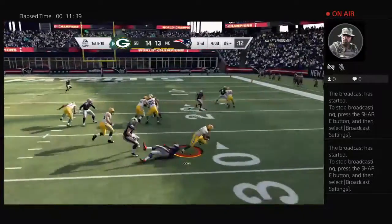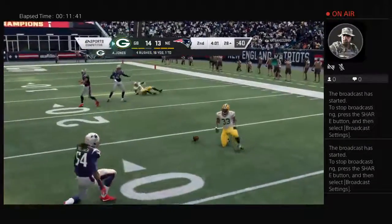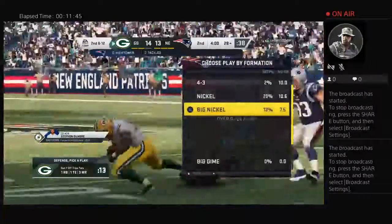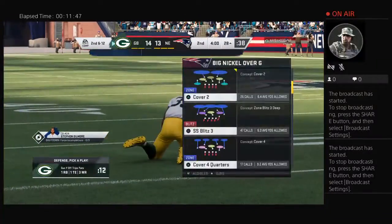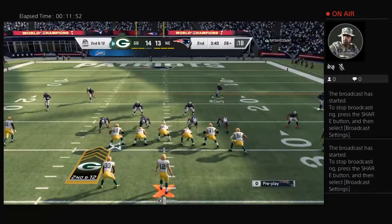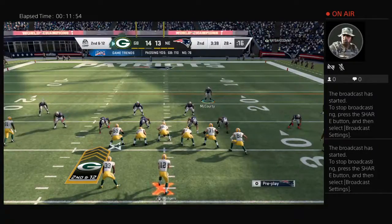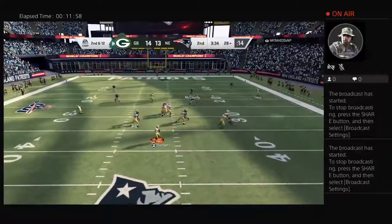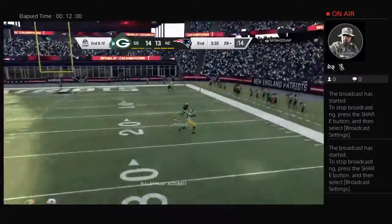Out of the shotgun, it's Jones. And he'll lose yardage here, going down back at the 28. A loss of 2 there, 2nd down. That's a tough one right there. He ran right into the teeth of the blitz as the linebacker was freed up in order to stuff that one for a loss. I think quarterbacks got to see that. Got to find a way to audible into something a little more advantageous.